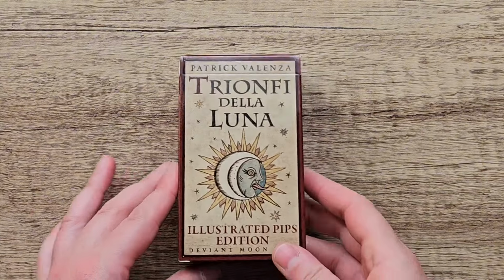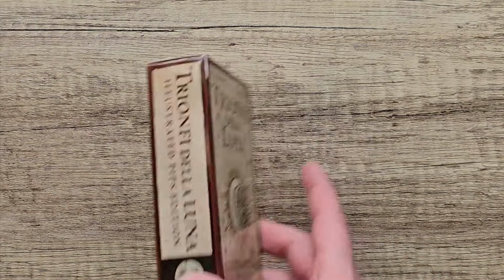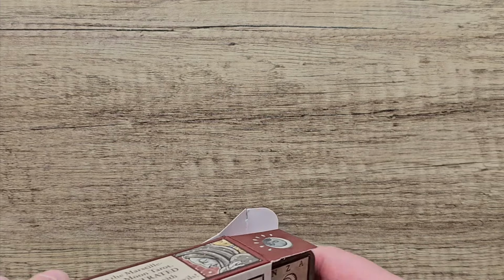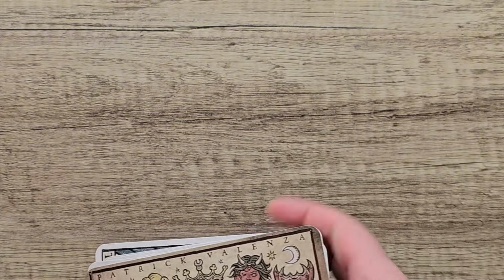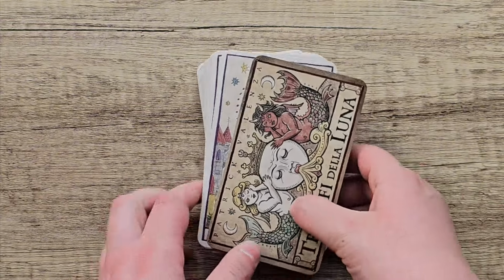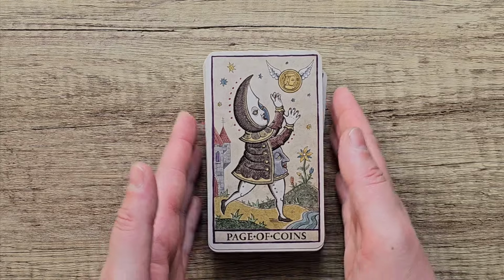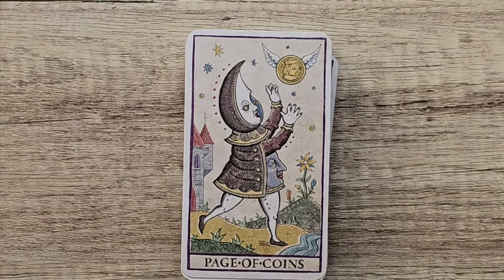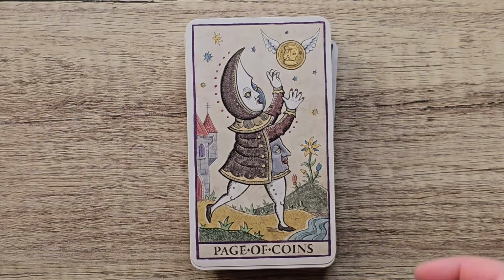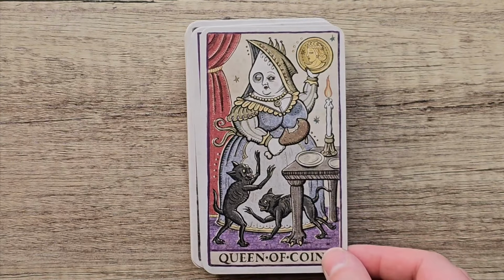Another deck in my collection is this one, the Triumphi della Luna. This is the Illustrated Pips edition. This is a Marseille style deck. This is a deck that originally came out as Marseille style and then decided to illustrate the pips, so I decided to grab it. I think it's quite a fun deck. I'm not a Marseille user that much. I don't have that many Marseille type decks in my collection. But I like this one because it's been illustrated. I just think it's really cute and quirky.